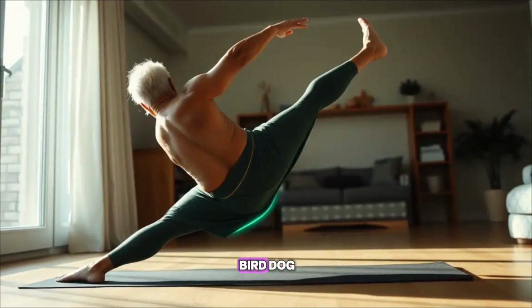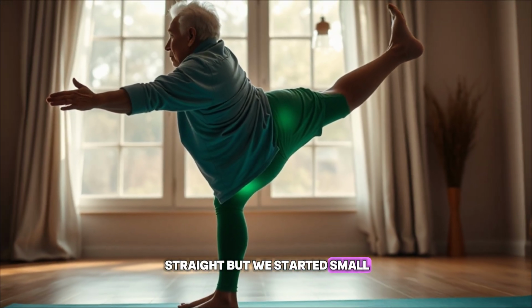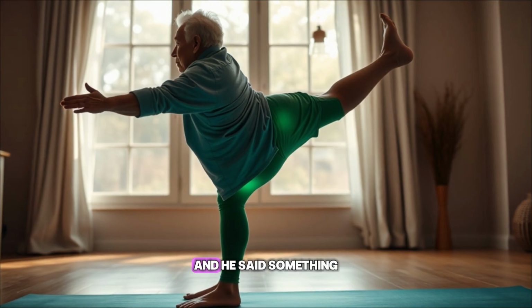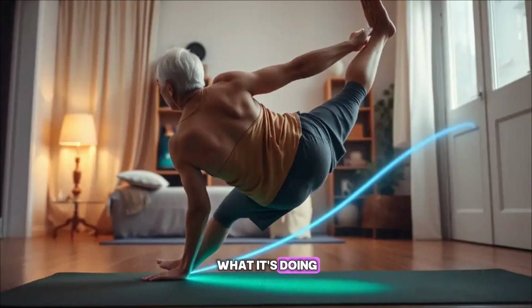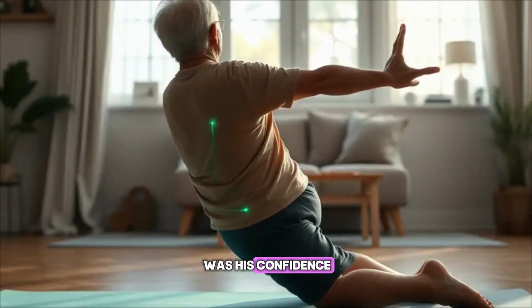When I introduced the bird dog, he hesitated. "My arms shake. My leg won't go straight." But we started small, just lifting one hand at a time while on all fours. And he said something I'll never forget. "I feel like I have symmetry again. Like my body knows what it's doing." It wasn't just his balance that returned, it was his confidence.